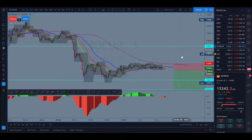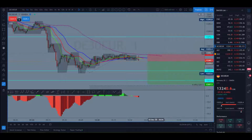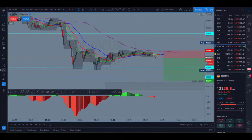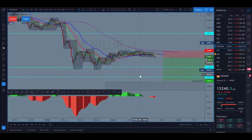Let's see, we move this alert to this level. Save it. Here we go. Something's happening. Bang. That's it. We have an alert. And I have a push alert on my phone as well. Alert on DE30EUR, crossing 13239. I have a pop-up alert.